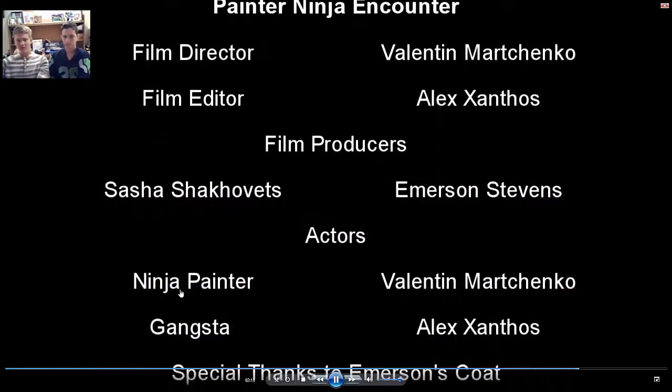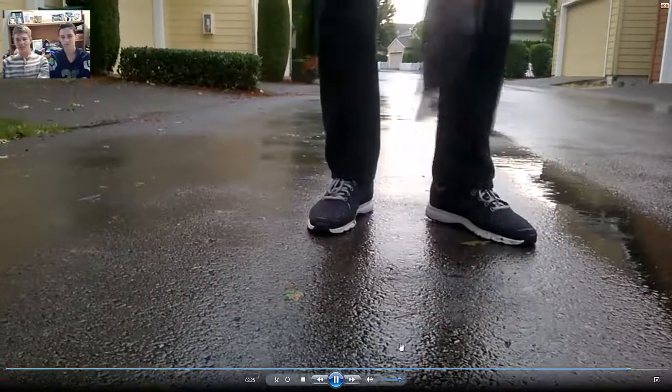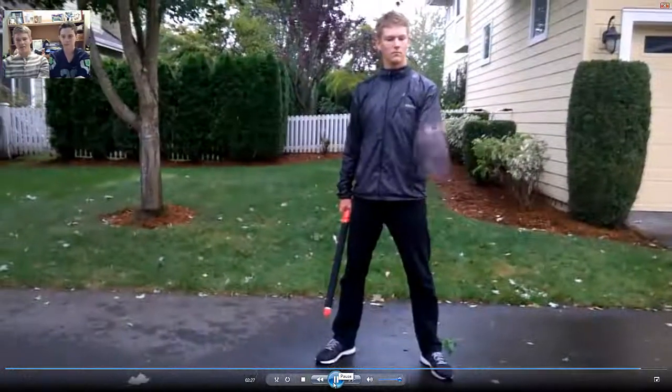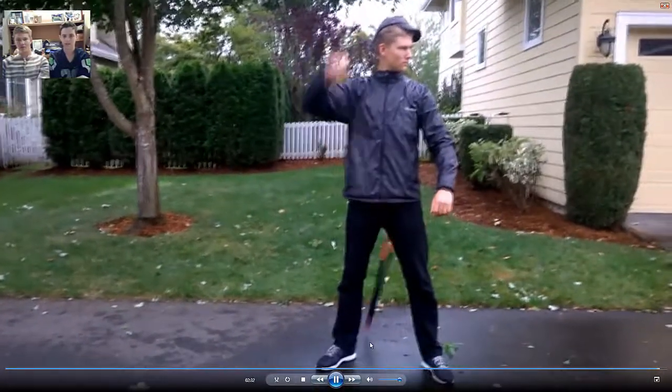So we have Emerson Stevens, actors, Ninja Painter, Gangsta. So now here's the rest of it. Oh, and it's raining, by the way. You can see that. It's currently raining. He picks up the hat. And I actually moved stands because I was nowhere here. I was standing right back there. And just have a little bit of that humor over there at the end.